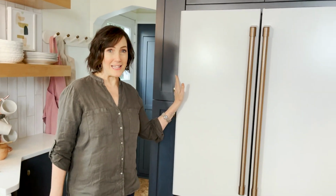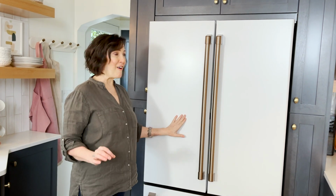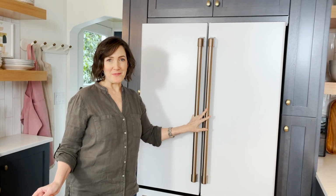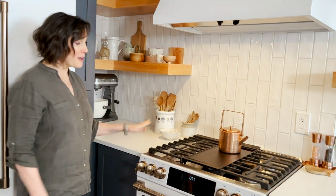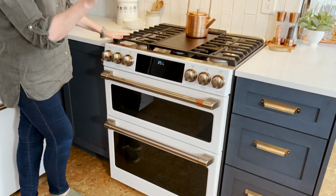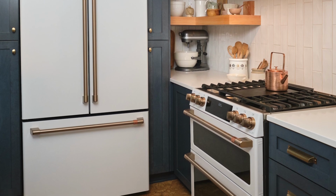my appliances. In the last few years, I've been feeling like stainless steel is kind of on the out. So when I saw these beautiful cafe appliances, I knew that was exactly what I wanted in my house. They're a matte white, which I love, and they have these beautiful honey bronze handles and knobs on all of the appliances. And honestly, this is my dream stove because not only does it have the gas on top, but it has the electric convection oven, and there are 2 ovens. There's just something about these pieces. They're fairly reasonably priced, but they look like they're a lot more expensive than they are, and they have just a touch of professional look in them.